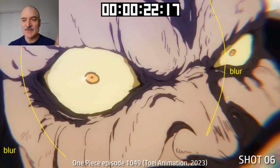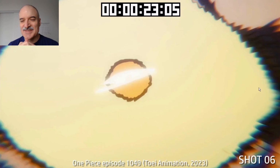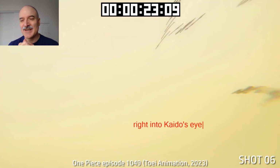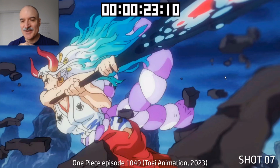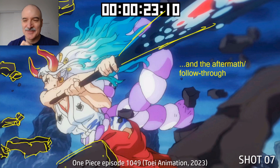Again, blur on those outsides, giving us all a very surreal feel. And we're going to go into the eye. We're just going to keep going until we use the yellow of his eye as a wipe into the next shot. And here's the aftermath. I'll leave the actual devastation on Kaido for another time.